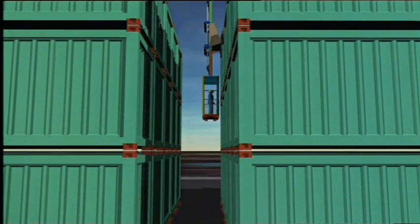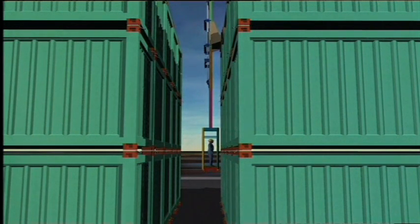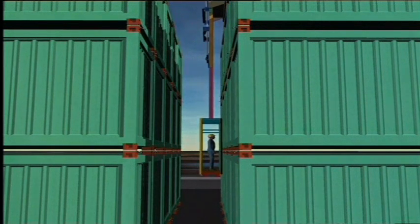Having reached the end of a row, the lashers lower their cages to the lower working position. They are now on a level with the second layer of containers. And now everything happens the other way round. The bridge moves the lashing cage in the opposite direction. As it does so, the lashers de-lock the second row of containers without interrupting their flow of work.